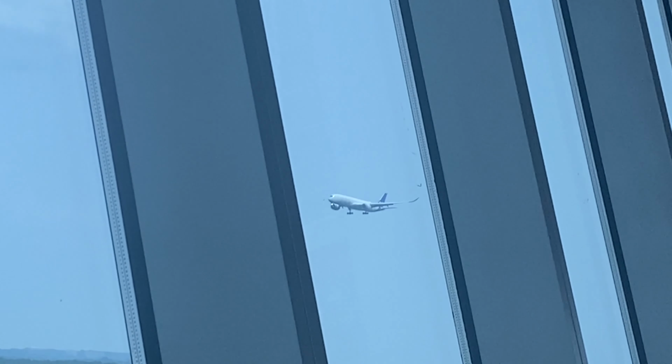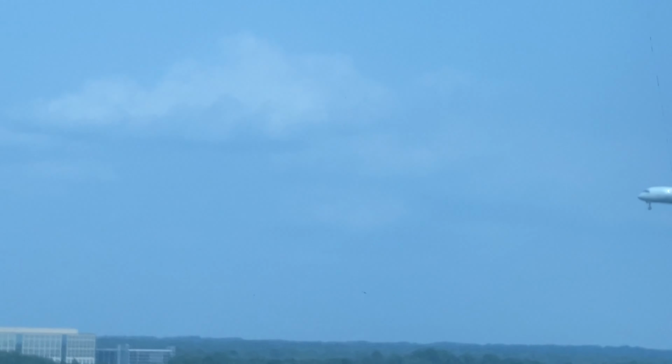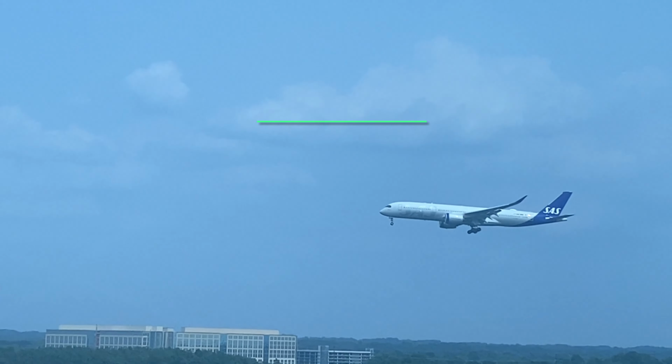But a real highlight for me was seeing this SAS A350 in from Copenhagen, Denmark. Is it SAS, or is it SAS, or is it some other way to pronounce that? Leave me a comment.